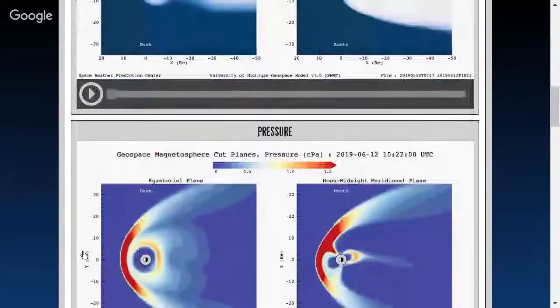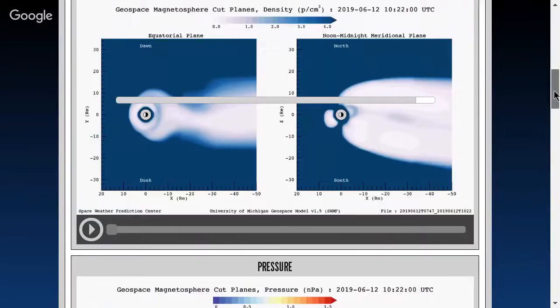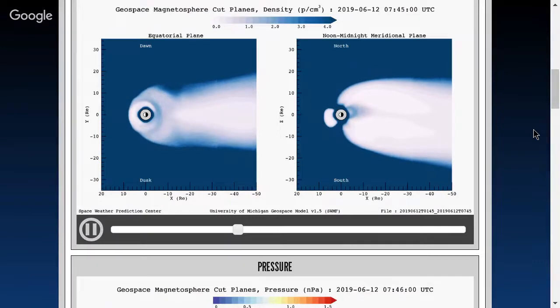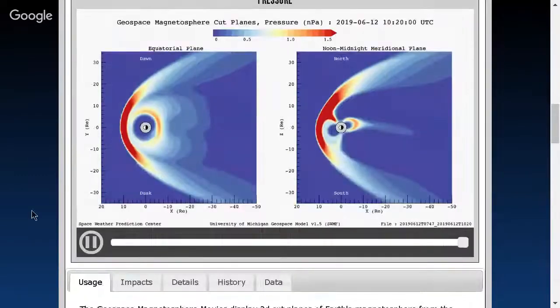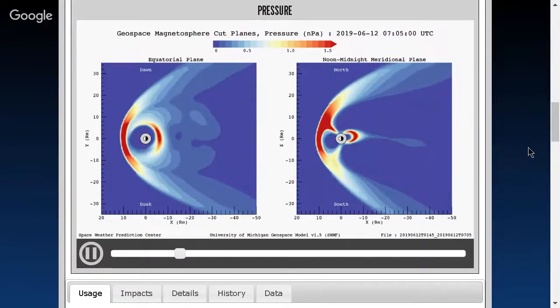Here are the magnetosphere movies. We're looking at the Earth from the side and top view from quite far out at 50 Earth diameters or something like that. Here's the density, and you see the result, the density pressing on the rear part of the magnetosphere there. Right about here, you can see on the equatorial plane view. And higher density around the bow shock region too. And here you'll see higher pressure. So it looks like a coronal hole wind stream about to hit.